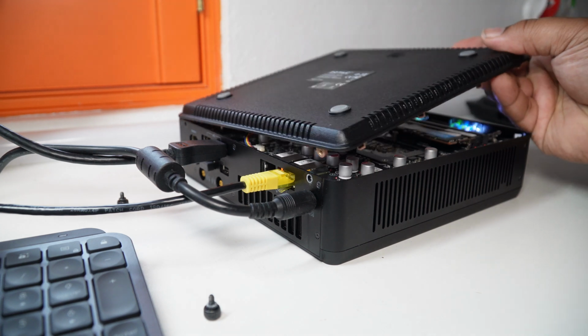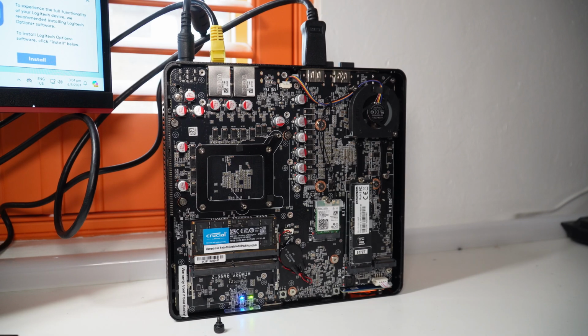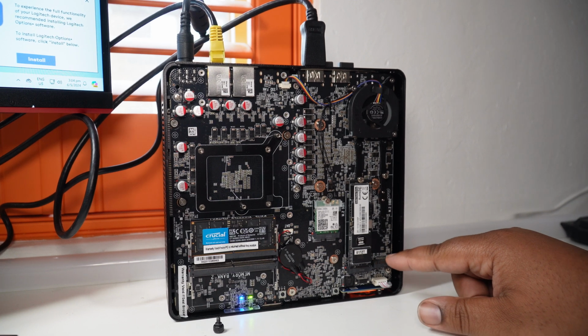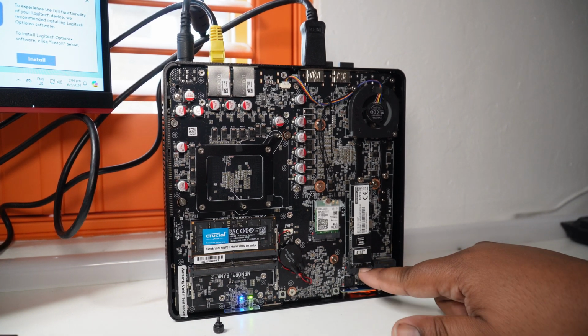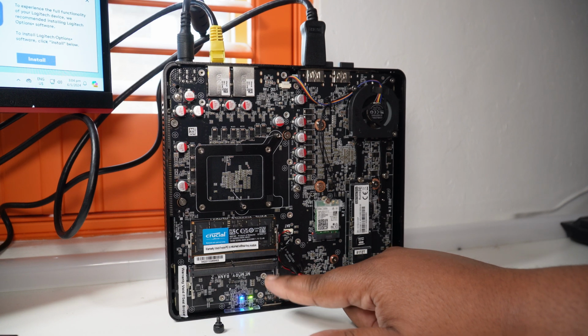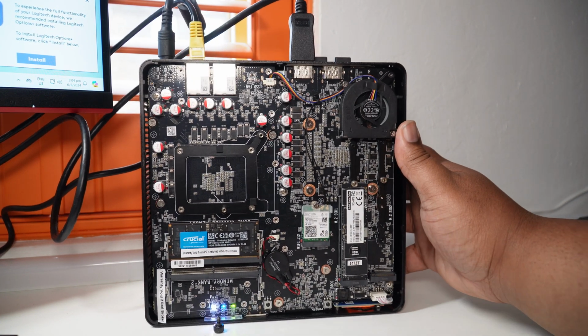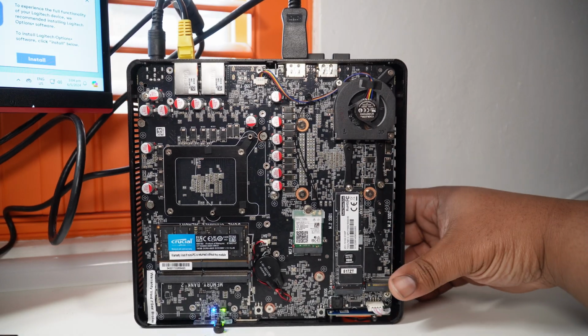Now if you're feeling a bit techie, you can actually open the thing up to expose the innards. They've given you the same amount of upgrade options as you would get with a laptop, namely another SSD slot, another RAM slot there for dual memory RAM as well, and you can even swap out the Wi-Fi card if you get bored of that for a new one.